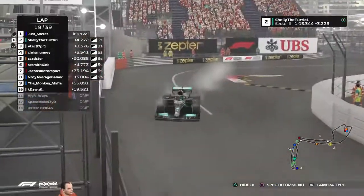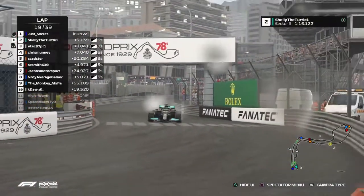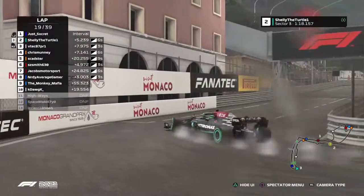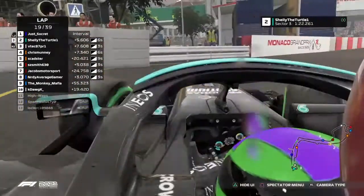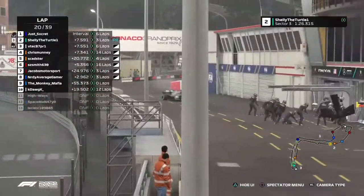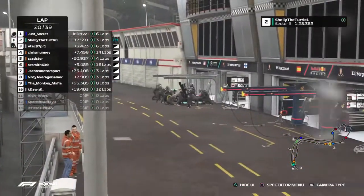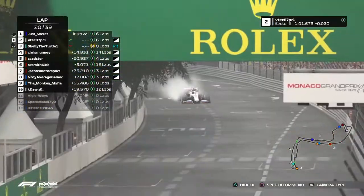And Shelley might have been impacted by that incident coming out of the final corners. Now the gap has almost doubled, now over 5 seconds. Definitely losing out some time, and he's going to have to come into the pits. So that's not what he wanted. Yep, going for a front wing change. So this is going to release VTech. He's going for a set of medium tires.